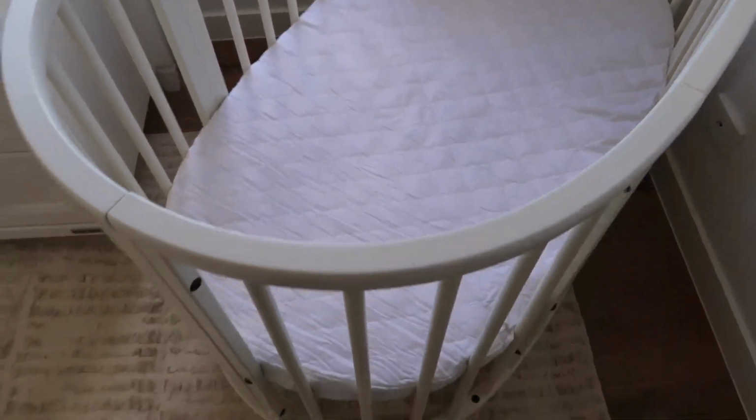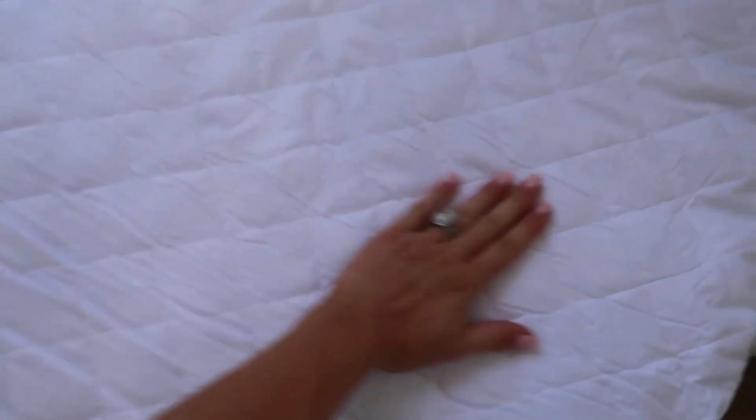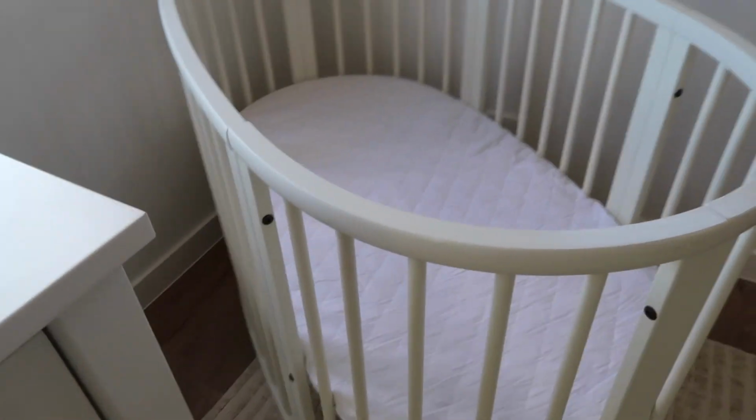This is the Stokey. And it's got a fresh new mattress. Very, very excited. I'm exhausted. I'm just gonna move this over here. Hi. So this is what I've done, guys. I have put together a lot. Hang on. So come with me and I'll show you.